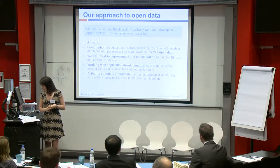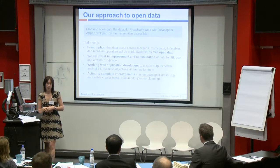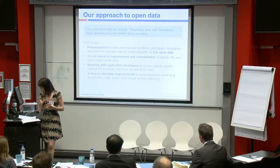So now I'll talk a little bit about our approach to open data. We feel that as a public body, our data is public, and therefore it should be out and be able to be used.